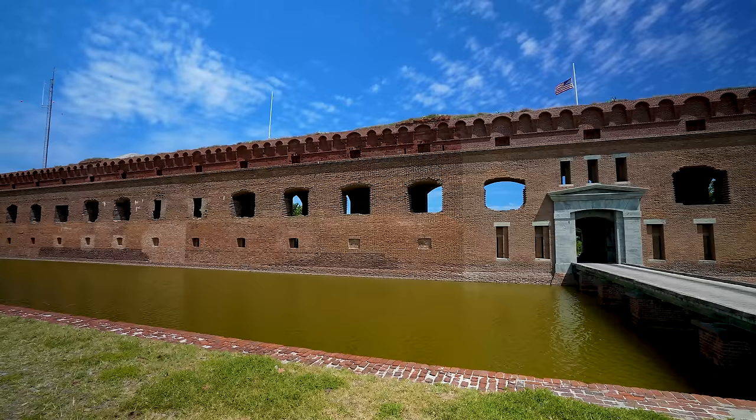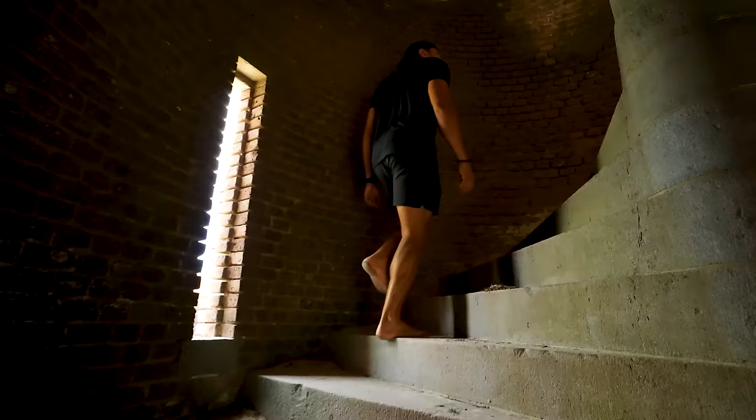I really enjoy going up on this second tier. There you're going to see areas that used to be prisons. You go up that spiral staircase, then you get to the top and you're able to see a vista such as behind me, with Garden Key.